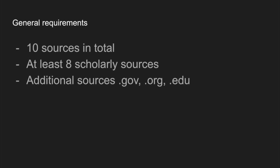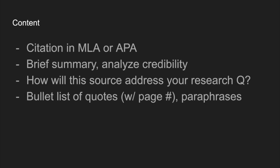You should not include any news sources or blogs or other sources that are not credible. If you want to use any sources of that nature, just make sure that those are above and beyond the 10 sources that you are submitting to me. So your first 10 for me are all credible sources, and whatever you use after that is at your discretion. For the content, the first thing that you're going to include is your citation in MLA or APA format.